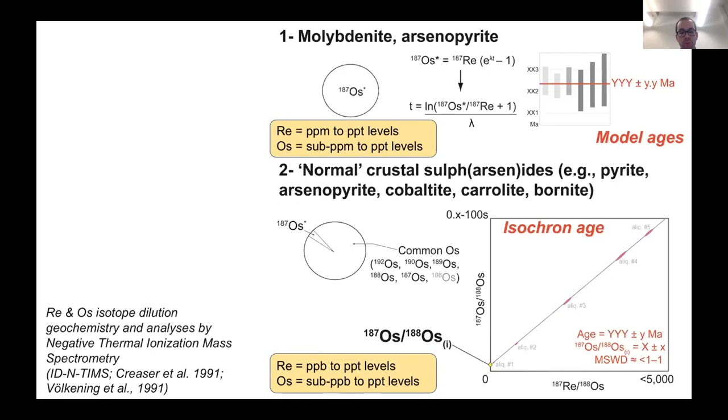And then for these sulfides to be able to bring you reliable rhenium osmium ages, you need to work with a sample set of 6 to 7 samples usually, and you analyze each sulfide in each sample 1, 2, even 3 times if you need to repeat your analysis. And eventually you can get a statistical regression line like this, the slope of which is related to the age of the mineral.